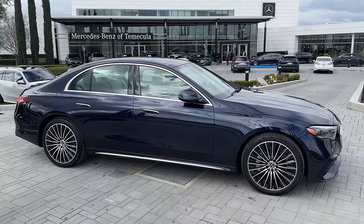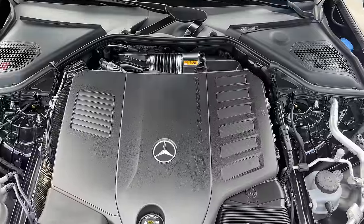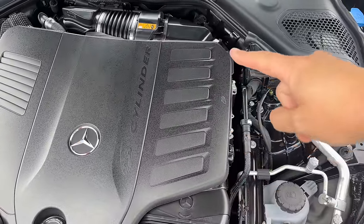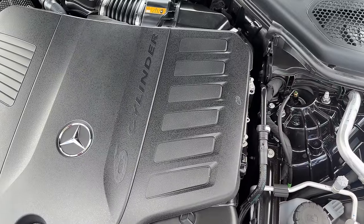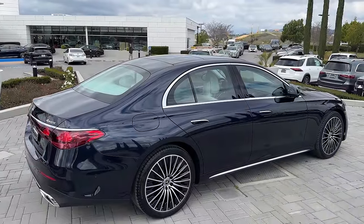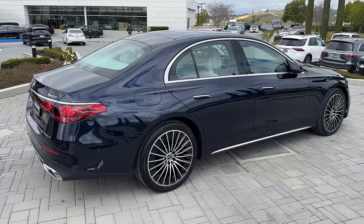Now, that engine makes about 375 horsepower, and as you can see, it has a plastic engine cover with 6 lines on it to denote 6 cylinders, because that's just what you have to do, apparently. Now, the E450 starts around $69,100. That's the new E-Class lineup for now, but like I said, more models are coming.